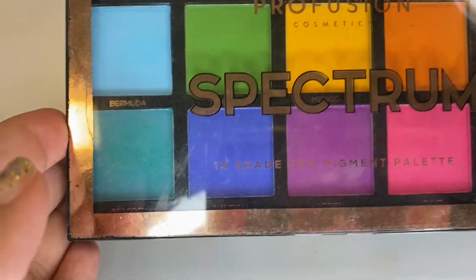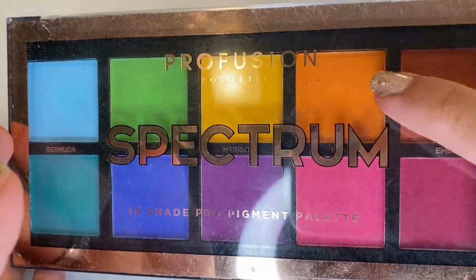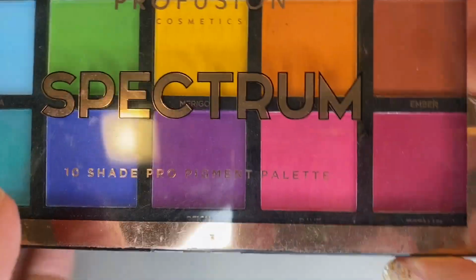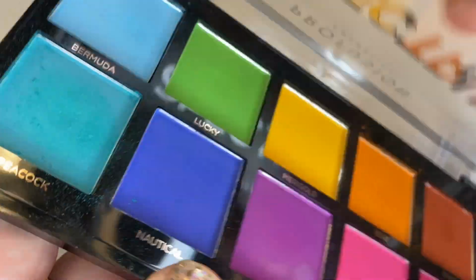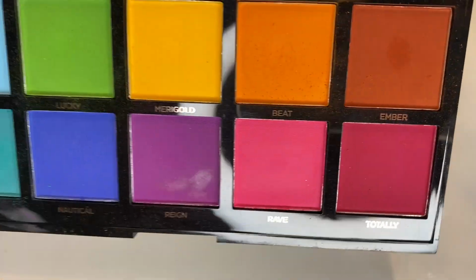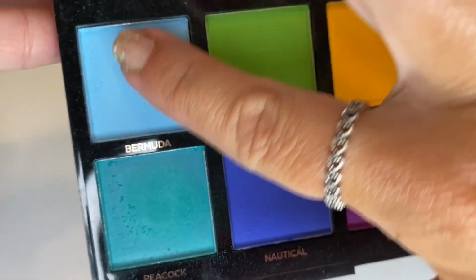And then I have my 10 pan palettes. I have 7 of them and I love them. This is the very first one I ever got. My cousin Debbie sent it to me. She has sent me so many amazing things, you guys. And woo, this was the first taste of Profusion that I had, and I was like, whoa, I like this. They're so soft. Their mitts are so soft.